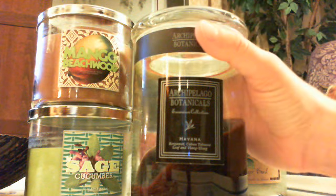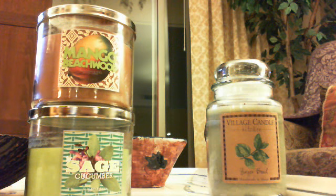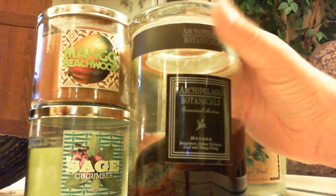Now it's a very complex scent, and it is one that I had to acquire a taste for. The scent description has bergamot, Cuban tobacco leaf, and ylang. That's so hard for me to say, ylang. Anyways, it's fun.